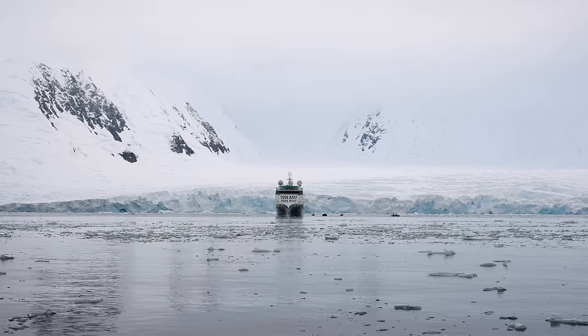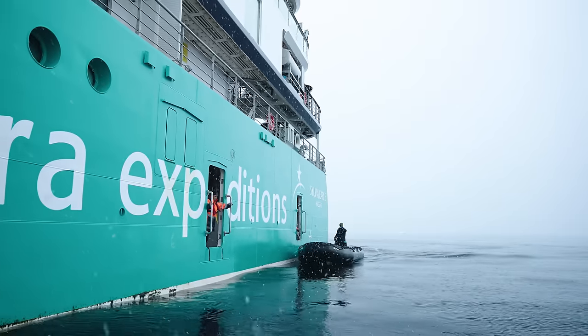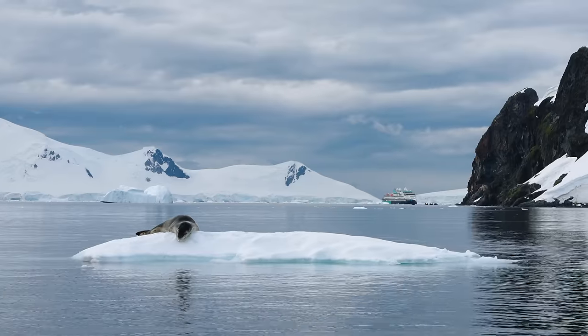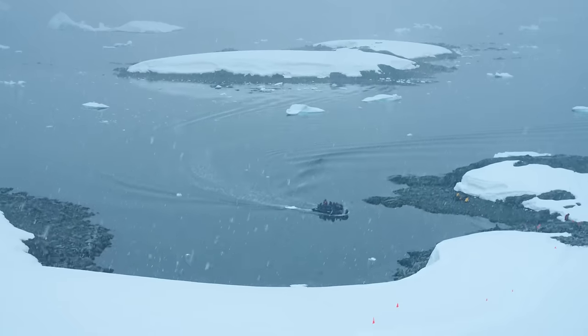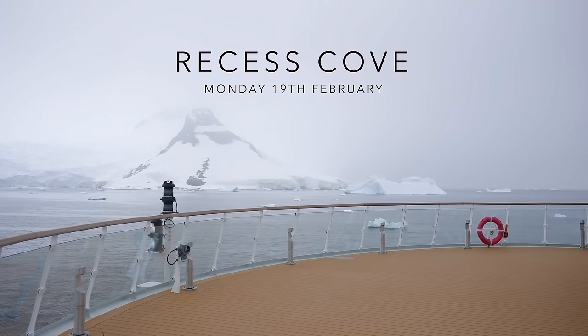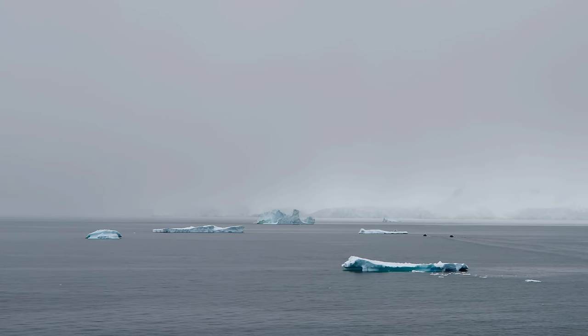When you're on one of these expeditions, it's arranged so that you try and leave the ship twice a day via Zodiac boats. These take you on cruises to get closer to icebergs and to wildlife, or take you to land where you get off and wander around exploring for a bit. We had a good mixture of the two, and our first point of call was Recess Cove. And it was on this excursion that the overwhelm of the place really did hit.